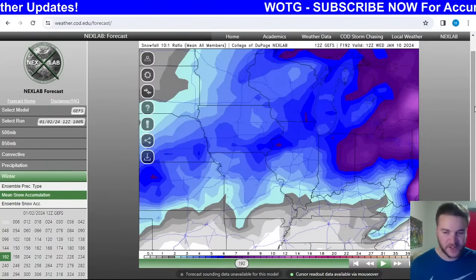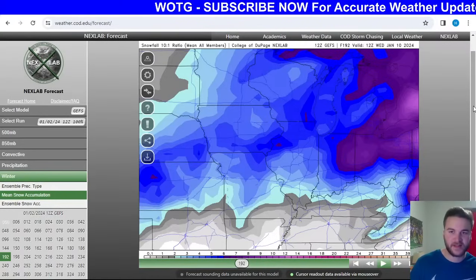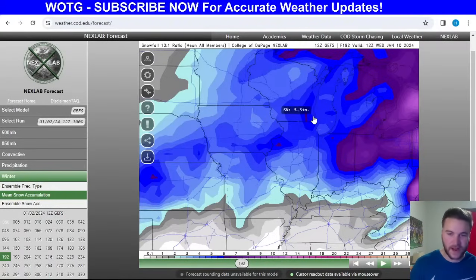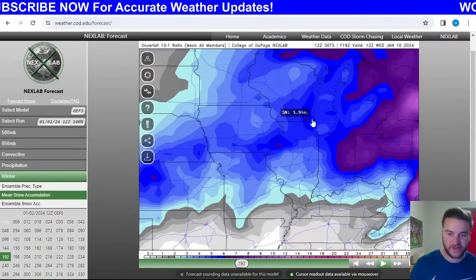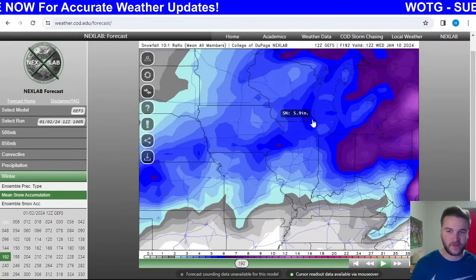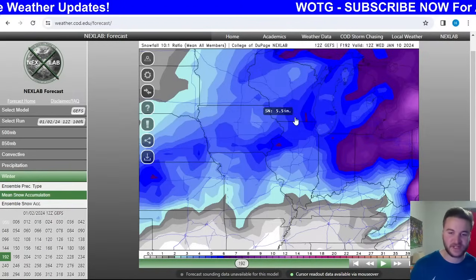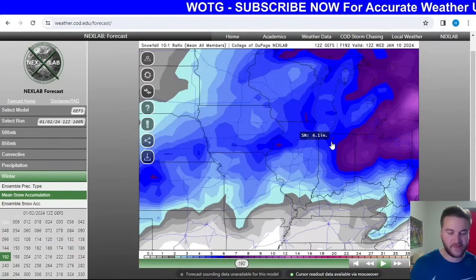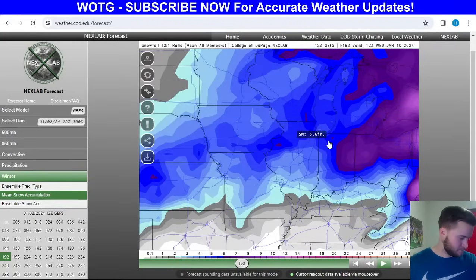I can't say for certain about a blizzard in Milwaukee, but I do think there will be a decent shot at some accumulating snow in Milwaukee early next week. So right now the ensemble mean has about 5 inches of snow, 5.5 inches there. That takes an average of all the 50 members or so of the GEFS guidance and puts it into one ensemble. And right now Milwaukee is in that 5.5 range. So we'll keep an eye on that.